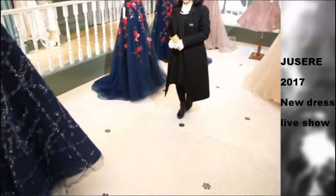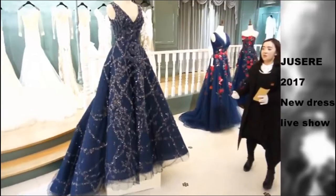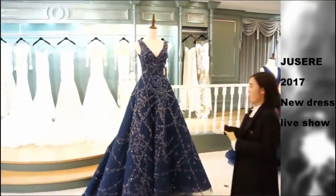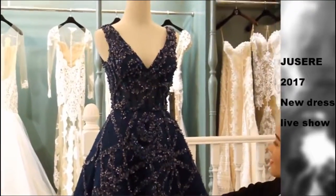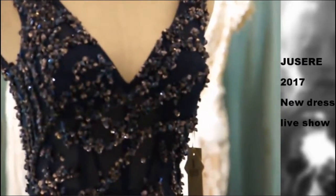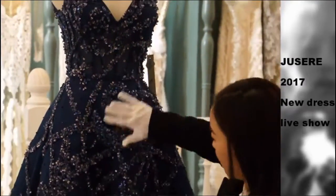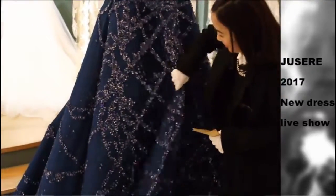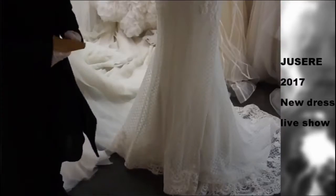Next. Luxury, but very breathtaking dress. This one, I have to say, it's very insane. Oh my God, who made this dress? Just like, I don't know, I'm speechless. This gown. Yeah, you can say it's beading, bling beading work, right? And those beading work is not fabric, but yeah.